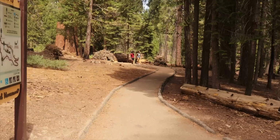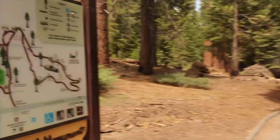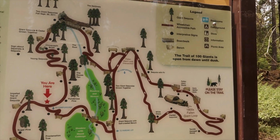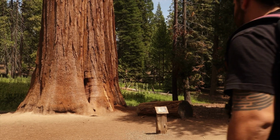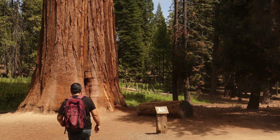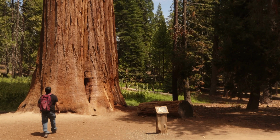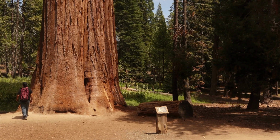And as you make your way, you're going to see another map on the trail right here. And this is another one of the large sequoia trees. So I'm going to go ahead and just stand next to it to give you an idea of how big they actually are. And these trees are really wide and thick, which is why they have survived so long.